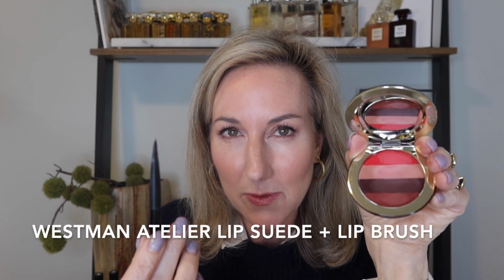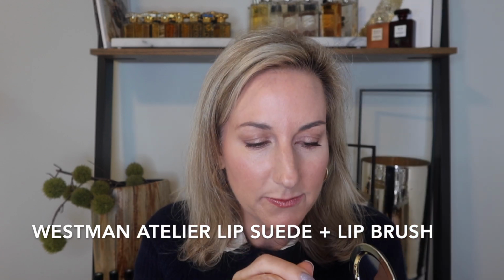It took me forever to pick one of these up, and I just fell in love with these because you can actually customize and make your own lip color, and I highly recommend getting her lip brush with it. If you are going to pick up one of her lip suedes, I really do recommend picking up her lip brush because it just makes it so much easier to use this product and really customize the shade versus kind of putting my finger in here. So I prefer this with the brush.